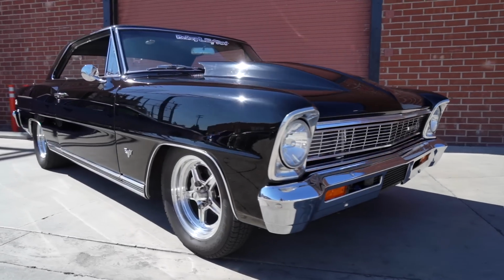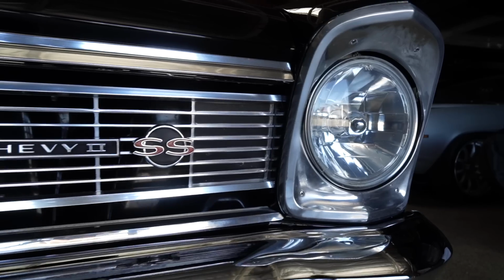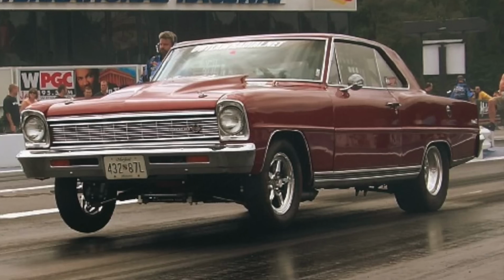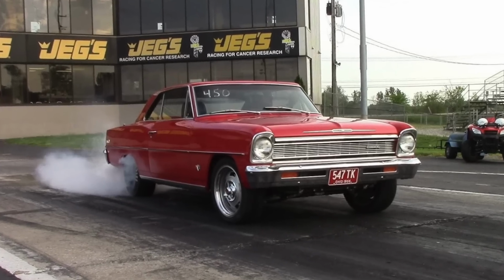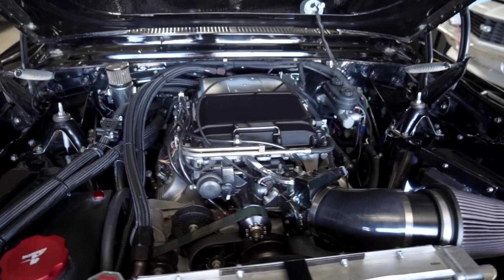So tell me about your car. What year is it? This is a '66 Nova. Not a true SS, but it's got a little bit of SS badging on it. I've always liked the 90s style street cars, the Chevelles, the Novas, cars running around with big Crager wheels and stuff like that. But without the old school technology engines.